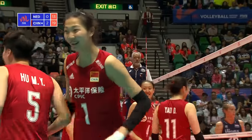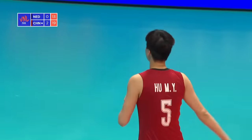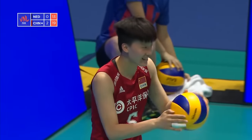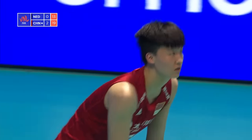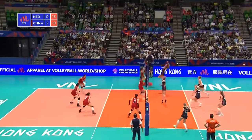There we go. And it is Yuan that comes off. And an absolute bundle of energy coming on. Number five, Hu, made her debut on the VNL last year. And she loves to play volleyball. You will not believe this is a middle blocker because she's everywhere. And she'll be giving it the full treatment in defence, Hu, in the number five shirt.